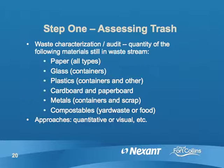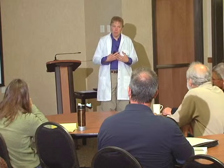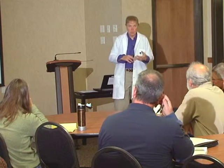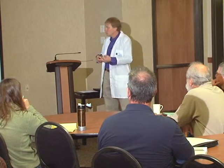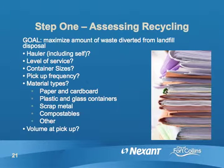In general, removing things from the waste stream up front is a good cost measure, it's a good efficiency measure, and obviously has benefits in the environmental realm. So you can do this somewhat on the quantitative or qualitative, kind of visual check way of doing that. So find out what's going on with your service, and then look at actually what's going out in your trash heap.